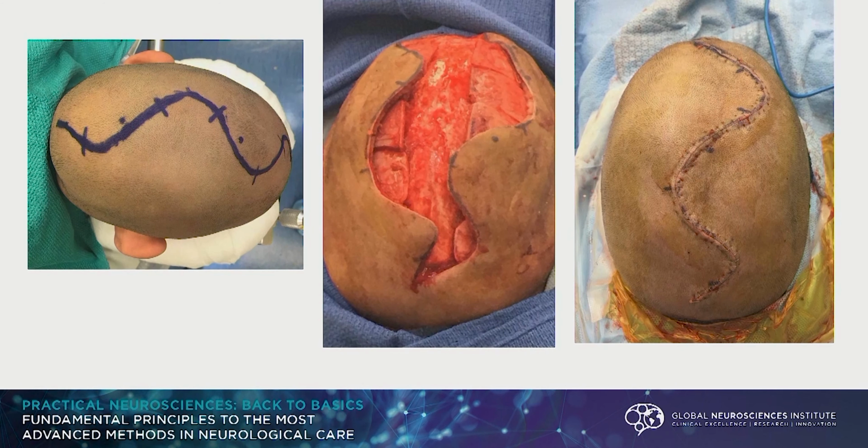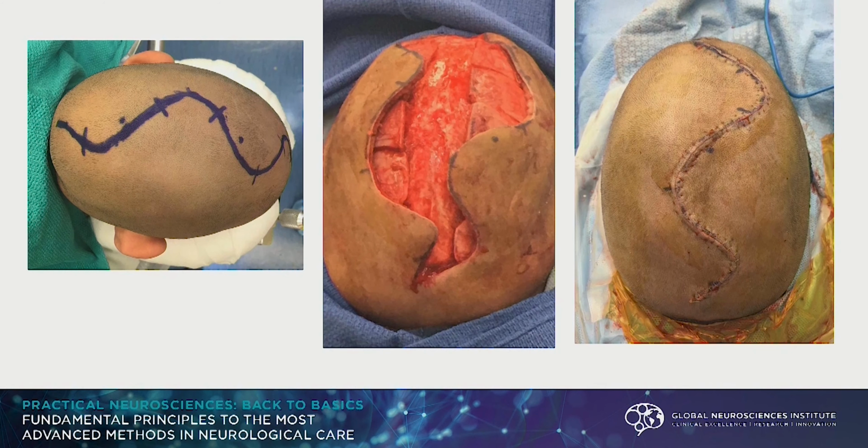So they usually swell, you know, the eyes are closed for a day or two, and they're not as happy campers as the endoscopic kiddos. Again, you know, the end result is the same. It's just the process is a little bit different.